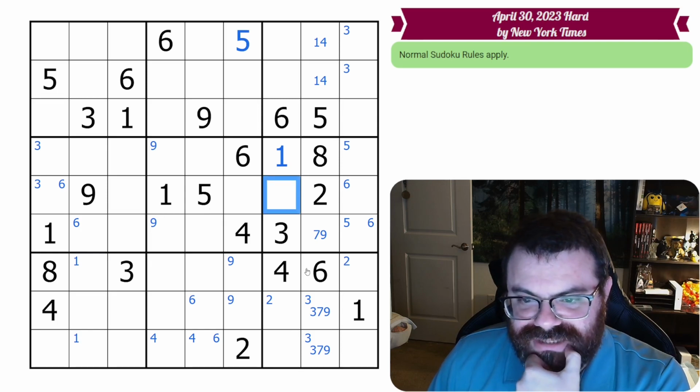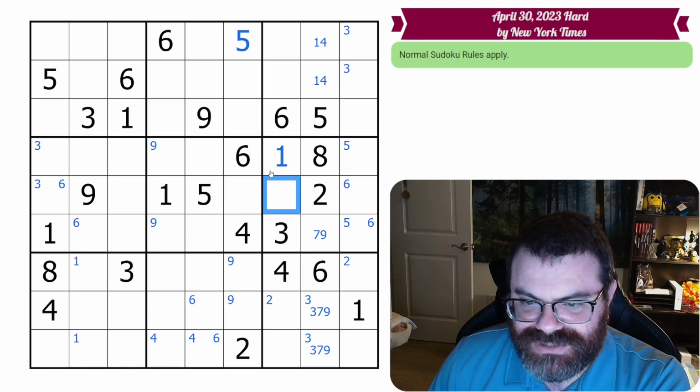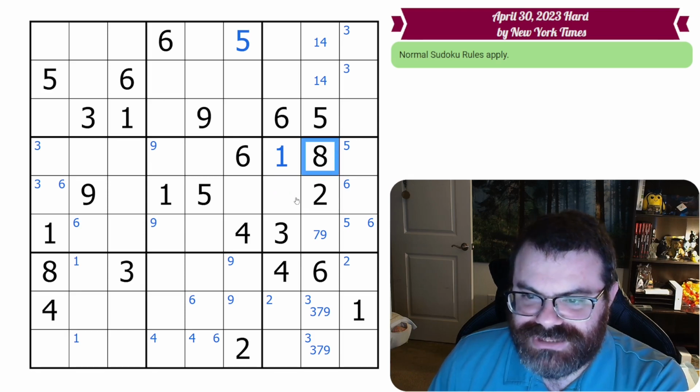What I want is the intersection of a bunch of unique digits. So this looks like one of the possibilities. I already see that it sees 1, 2, 3, 4, 5, and 6, so it can only be 7, 8, 9. It sees a 9 as well. So it's down to just, oh, actually it's a naked single.